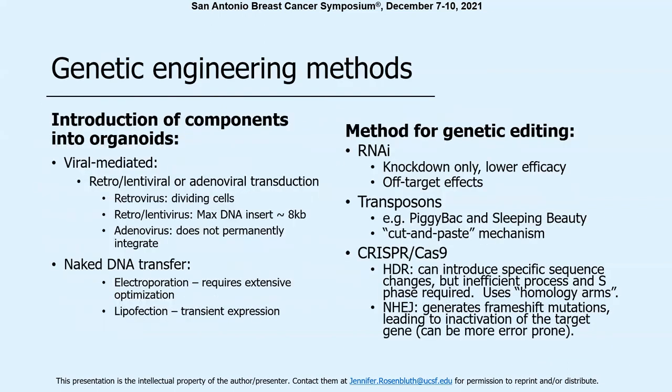We're now going to focus on more practical applications for organoid cultures or biobanks, and one practical application is genetic engineering. These approaches allow one to introduce genes of interest, reporters for tracking, or mutations of interest into organoids for further characterization. Typically, the components necessary for this are introduced into organoids by viral transduction, or naked DNA transfer can also be used. Furthermore, increasing reports are utilizing benefits offered by CRISPR-Cas9 to make genetic changes in organoid cultures.